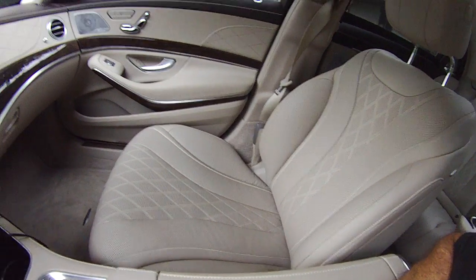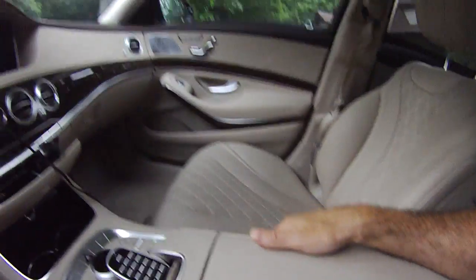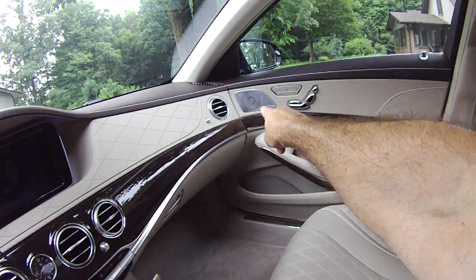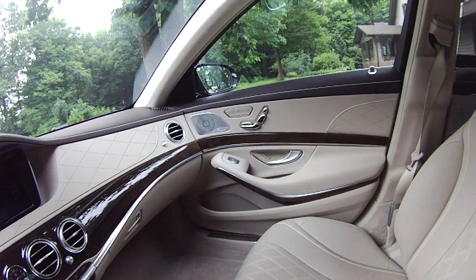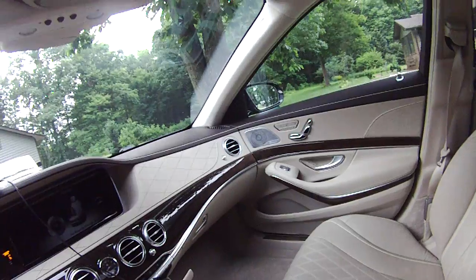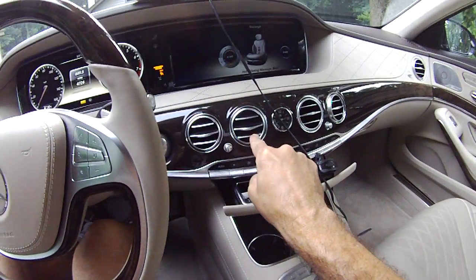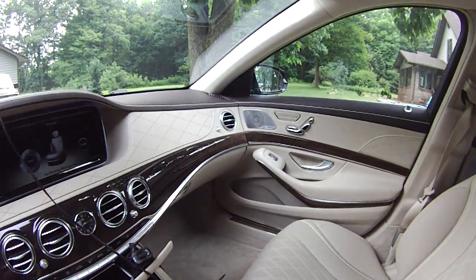Take a look around here. Both the side rests and the center rest are available with heaters. This car has the, see over here where I'm pointing, the 24-speaker Burmeister Uber Ultra Premium audio system, which again, you have to experience to believe. Some of the nice little things you can do, you can individually modulate the output of the vents via these controls. Each knob has its own thing.